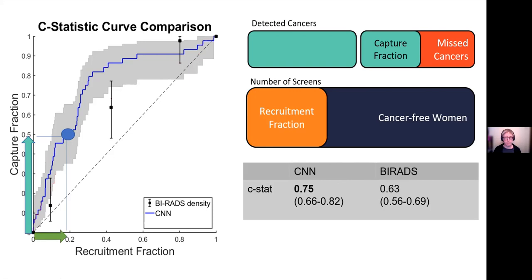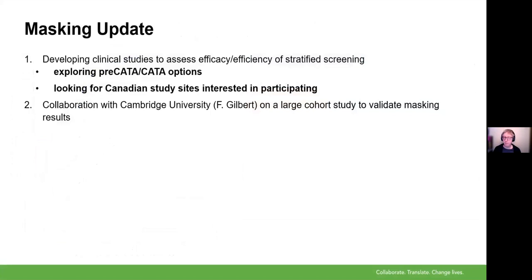This is just an example shown here where we're looking at the performance of our screening risk indicator in terms of the capture fraction, reducing the number of missed cancers, and the fraction of women that would need to be screened. In a very brief update, we are exploring now taking this and putting it into the clinic. With help of the clinical trials group, we're looking at whether we can put this together under the auspices of OICR. And we're, of course, looking for Canadian sites that might be interested in participating in such a prototype or pilot screening program. We also have a continuing and growing collaboration with Cambridge University, who have a large cohort in which we can evaluate the effect of the masking risk.